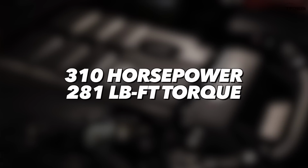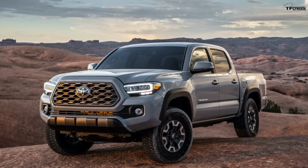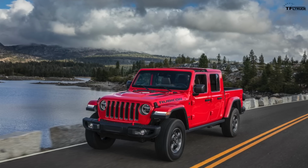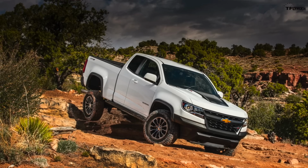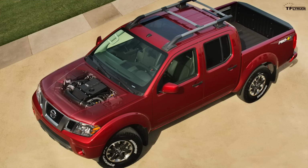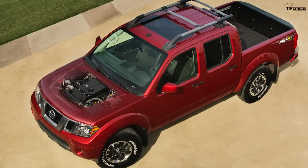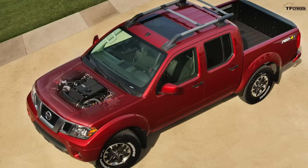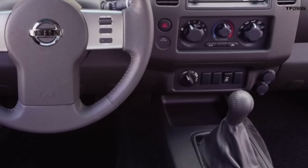The 310 horsepower is actually class-leading if you compare it to the Toyota Tacoma and, of course, the Ford Ranger. If you look at Jeep Gladiator and, of course, Chevy Colorado V6 engines, all gas V6 engines, 310 horsepower is a class-leading number. And there's going to be one transmission option backing up this new engine. It's going to be a new 9-speed automatic. That's right, no more manual transmissions.